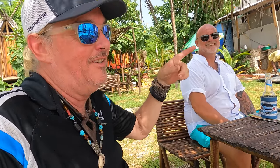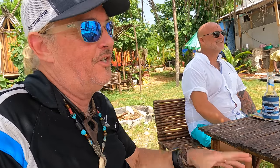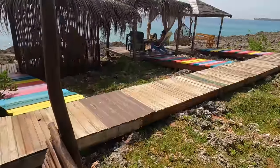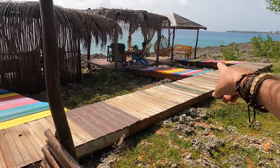Booby Rock's always been one of our favorite stops in our circumnavigation of the island. We love to come here and sit down and just relax and enjoy the view. It's always very calm and it's beautiful, and they've done a lot of work here. I can't believe it. All of this stuff is brand new. They never had any of these docks here before.